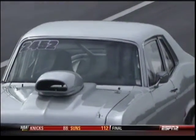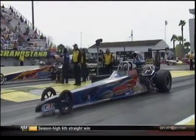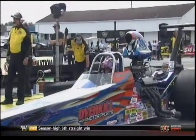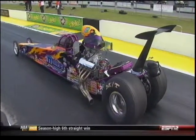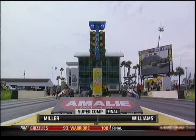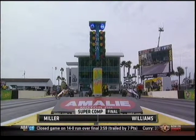Super comp time. The 890 category where Gary Williams is in his first final up against Raymond Miller, who does have a couple of national event wins up in Atlanta, but he's a Florida guy. Ray Miller lives in Florida, second-generation racer. The Miller Race Car Company, he and his dad build these machines. He finished runner-up last year's Lucas Oil World Championship, trying to win one at the home race.